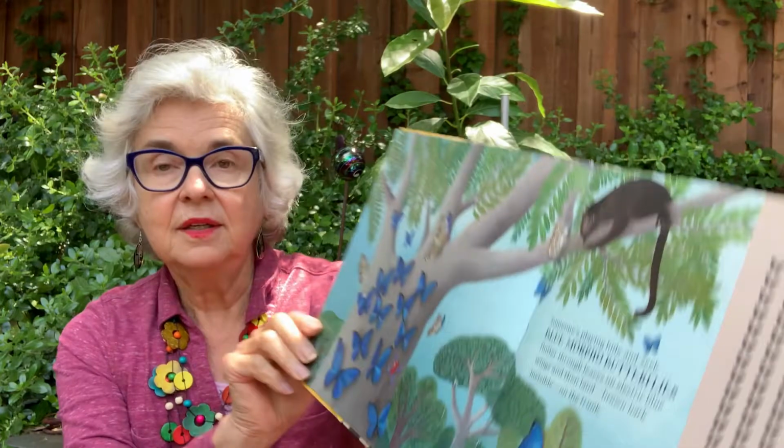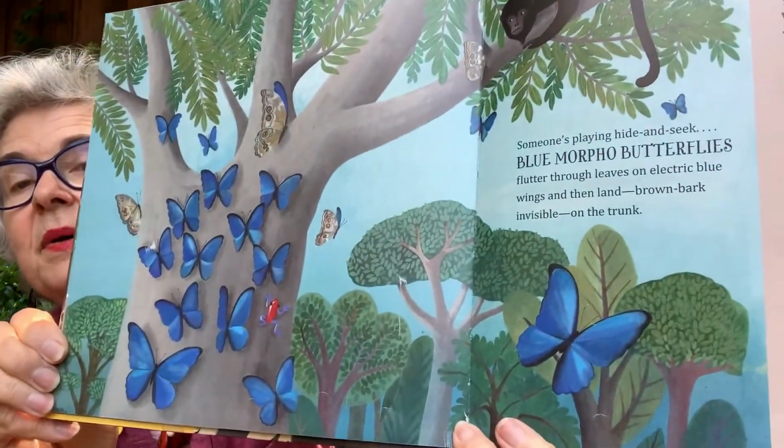Someone's playing hide and seek. Blue morpho butterflies flutter through the leaves on electric blue wings and then land, dark brown, invisible on the trunk. See, I told you there were going to be butterflies.